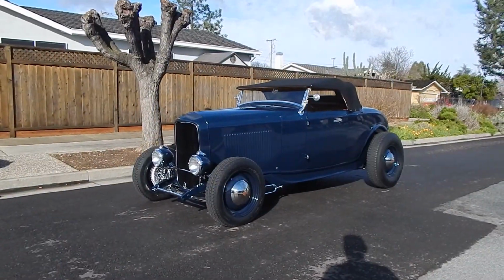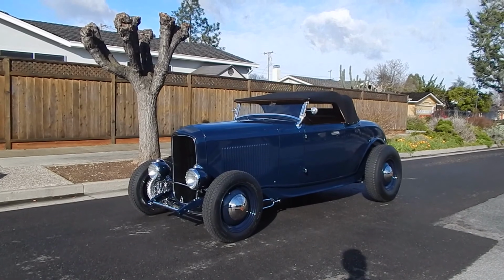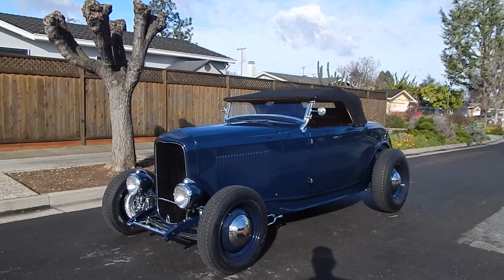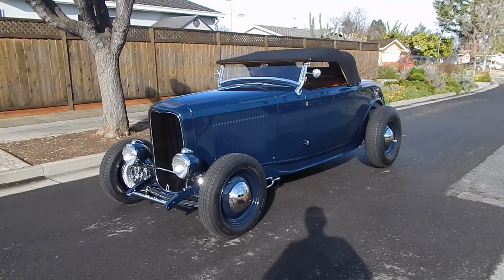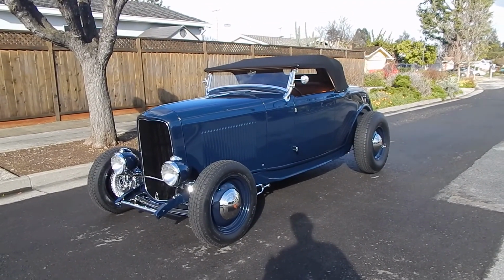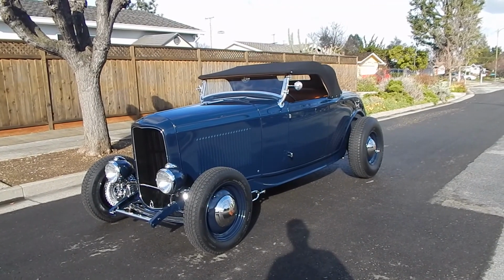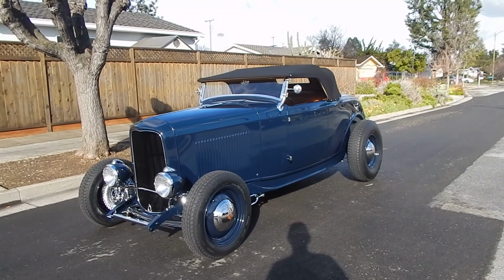Beautiful San Jose morning. Looking very nice day here. A lot of rain in the last couple days, but I timed this one just right. Looking at a 1932 Ford Roadster. Very nicely done car. It's a 2017 AMBR Contender. It's one of the 12 that was selected. Very nice car, very well done.